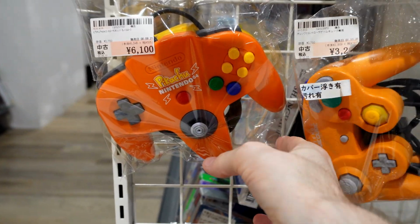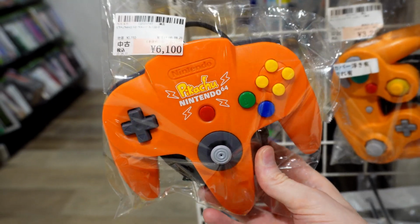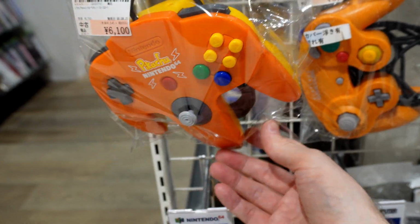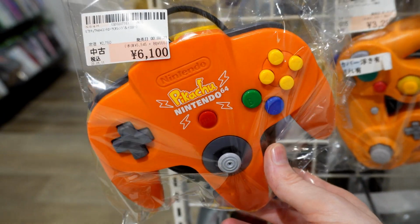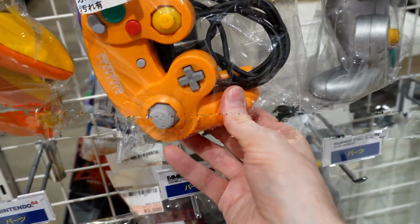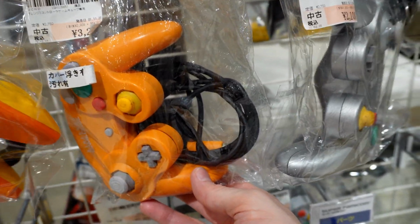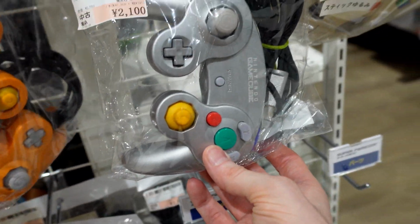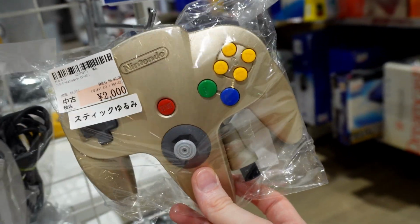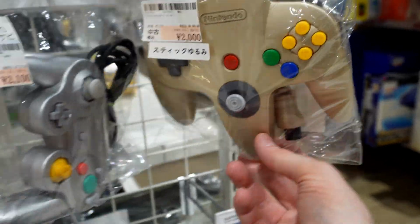Come up on some N64 controllers. We've got a Pikachu N64 controller for 6,100 yen. I remember when I could have picked up the console itself for that much, but we won't remember that, will we? Here is a GameCube Spice Orange, 3,200. These are kind of expensive. 2,100 for this one. And this stick is loose on this GoldenEye version gold N64 controller.